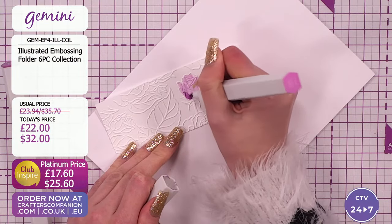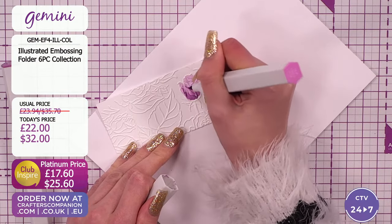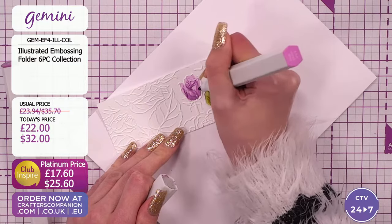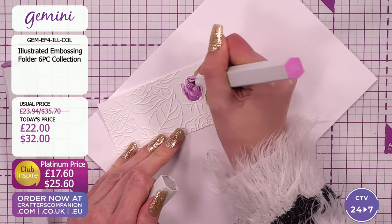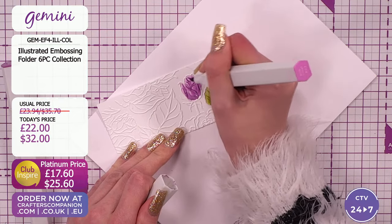So just flicking over. And all I'm doing really is I'm just letting that brush nib do all the hard work. I'm just flicking out small little movements. It's not a big sort of movement from your elbow or anything like that. It's just a small flick of the wrist to start to blend those two colour tones together.